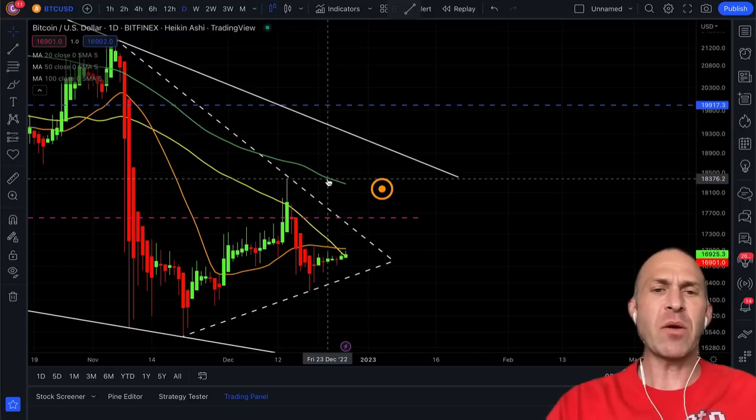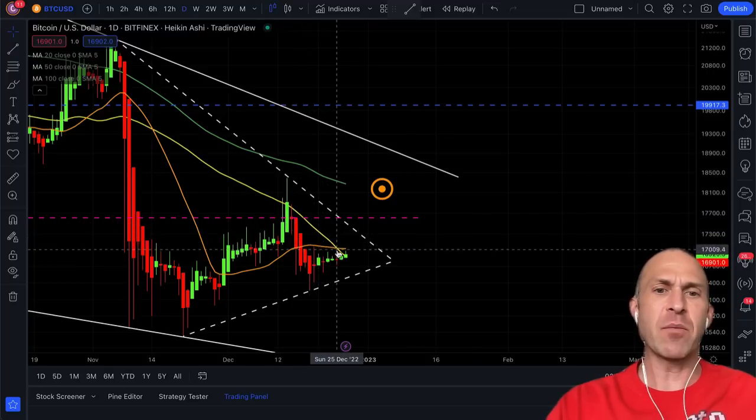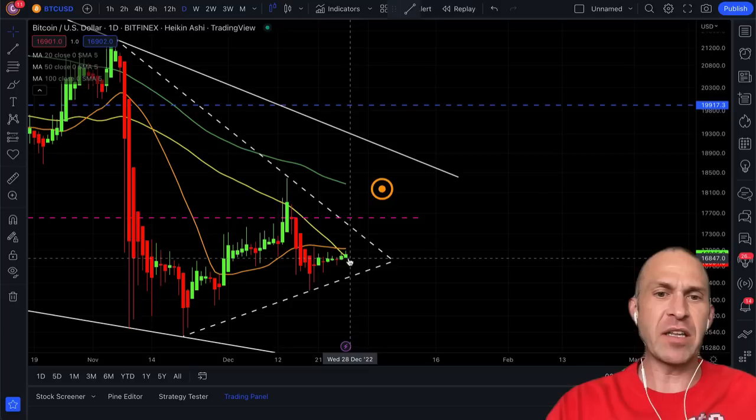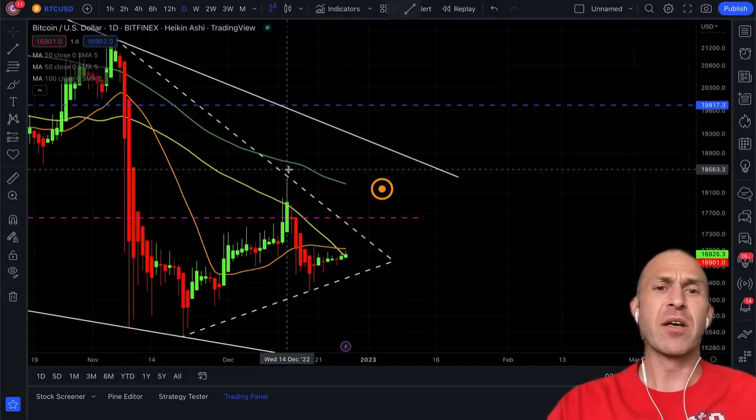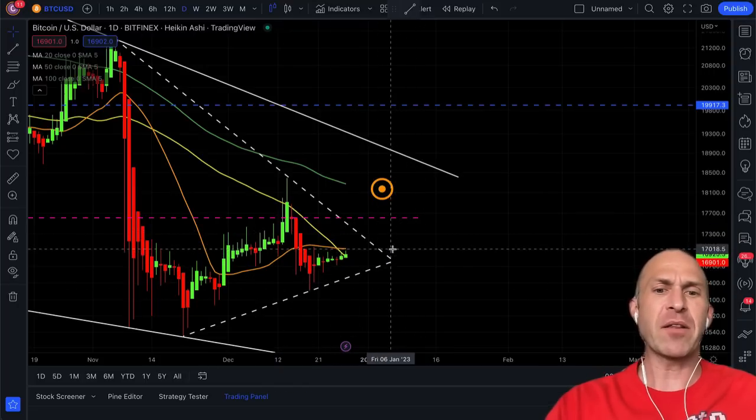Bitcoin at 16,890, Ethereum at 1223, BNB at 243, XRP 36 cents, Dogecoin 7 cents, Cardano 26 cents, and Polygon 81 cents. And Bitcoin right now, as we can see here, this yellow line, the 50-day moving average, is actually breaking underneath Bitcoin price. Could potentially become support if it doesn't push Bitcoin down, because we see Bitcoin inside of this wedge, which is set to break out by about the first week of January.